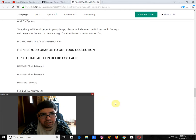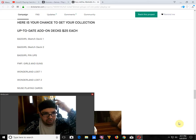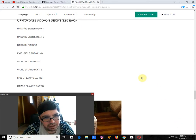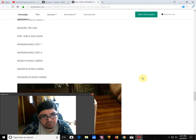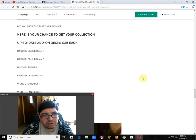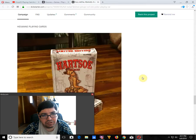These are the other decks he's had. You can actually add on previous decks for 25 bucks each. Bad Girl sketch decks, 1 and 2. Bad Girl pinups. FMF Girls and Guns. Wonderland, Lost, 1 and 2. Muse playing cards. Razor playing cards. Hexagon playing cards. So that's a lot of decks. 1, 2, 3, 4, 5, 6, 7, 8, 9. This is her 10th deck, I believe.